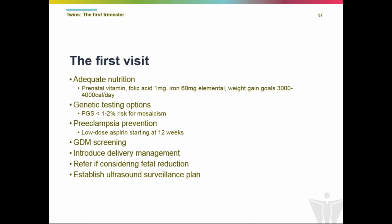So with all of these risks in mind, I have some recommendations for the first visit. First, it's really important to discuss adequate nutrition. All women should be taking a prenatal vitamin, supplemental folic acid, additional iron, and we should talk to them about caloric intake and weight gain guidelines at the very first visit. Unfortunately, many of our insurance companies don't cover nutritional consultation for twins, but some may, or they may have it available through their work, and I think that could also be a helpful tool.